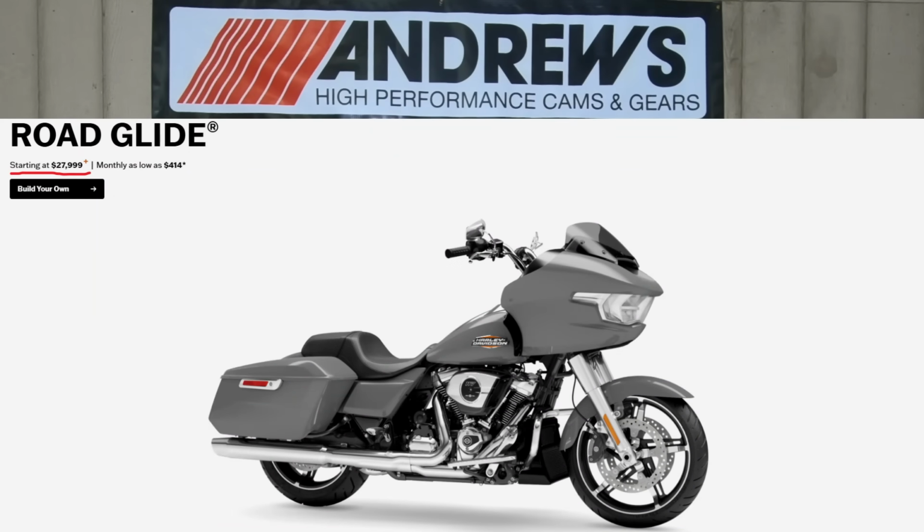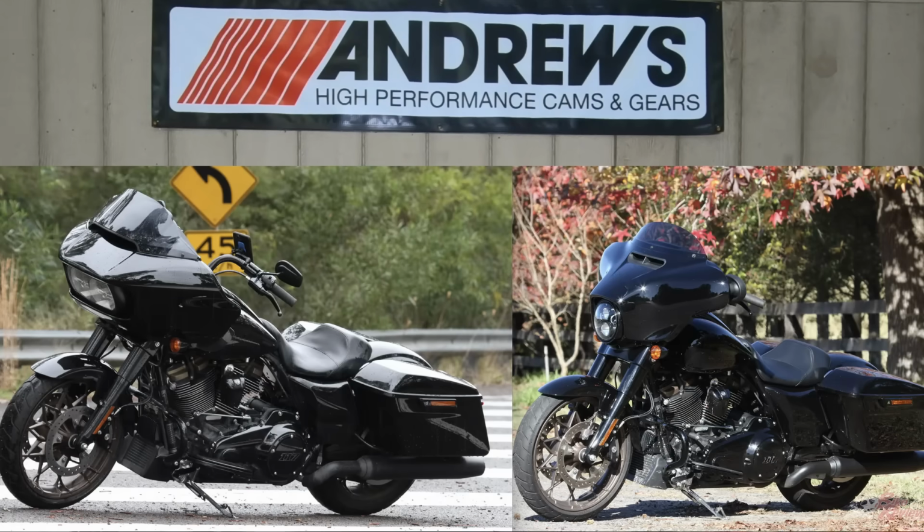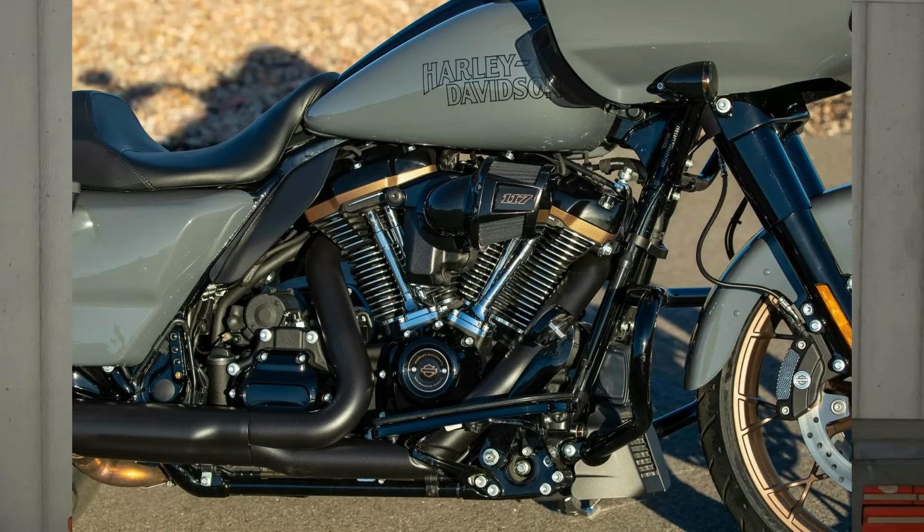For a Billiard Gray Road Glide with chrome finishes, you're looking at $27,999. They're actually charging an extra $250 on the Road Glide, which was the same price as the Street Glide last year. Now, what's killing me here is this is the territory of what the Road Glide and Street Glide ST were. These were the performance baggers from Harley-Davidson from just a few years ago. These bikes had taller suspension, a lot of little performance goodies on them, high performance air intake, and the 117 engine. Now, of course, that was on the older platform, but we're still in the same territory as what those bikes cost, and these are just for the standard models in 2025.